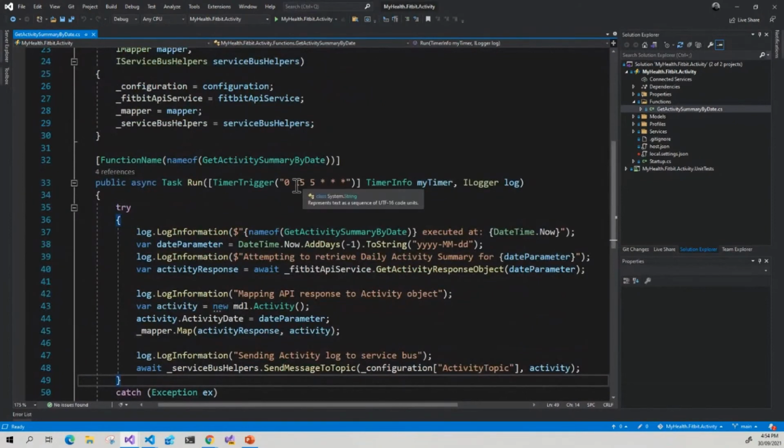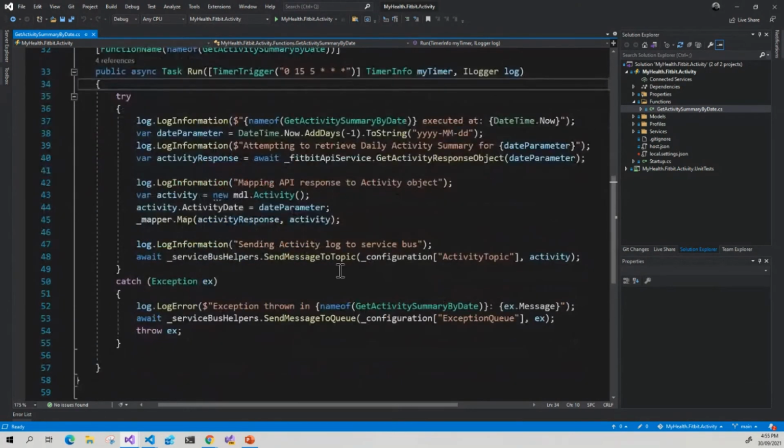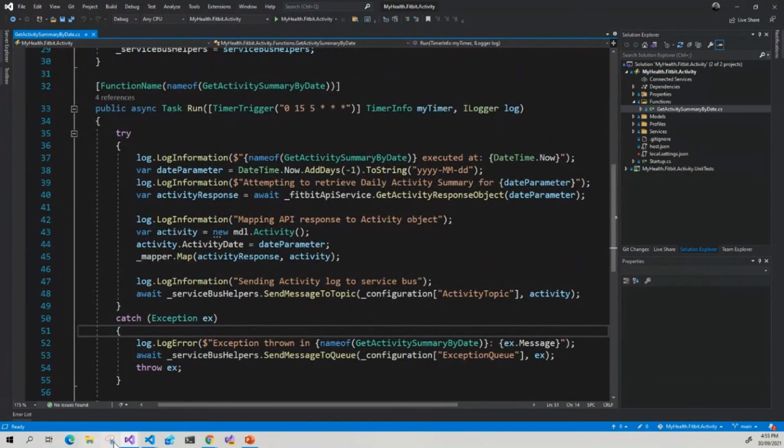So starting off, we have a timer trigger function. This kicks off at 5:15 in the morning, New Zealand time. You can set the time zone on your function application. And this makes a call to the Fitbit API and sends to this topic here, this activity topic that I've got. And if any exception gets thrown, it gets sent to the exception queue.